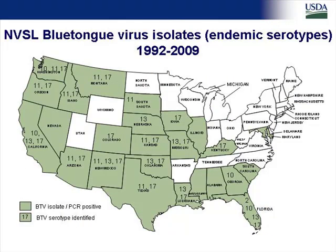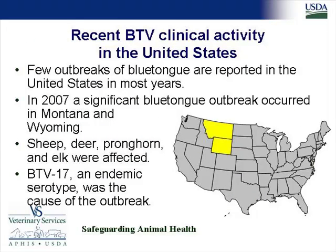Isolates that were found at NVSL during 1992 through 2009 shows the states that were positive. These are the serotypes, 11 and 17 being the most prominent. Recent outbreaks with clinical signs of bluetongue in Montana and Wyoming. Sheep, deer, and pronghorn elk were affected, and 17 was the serotype.